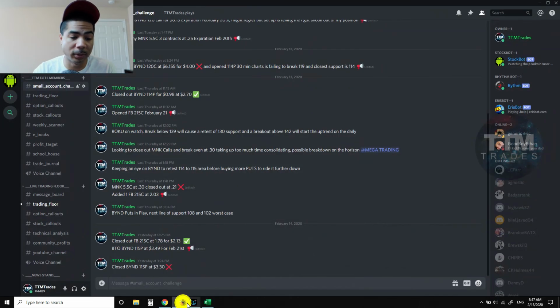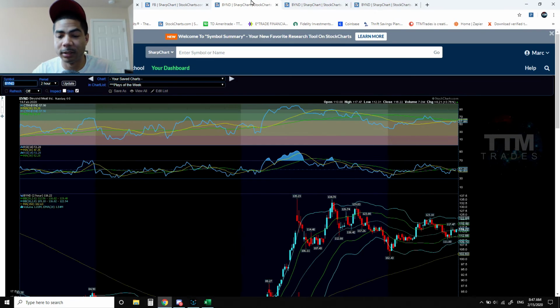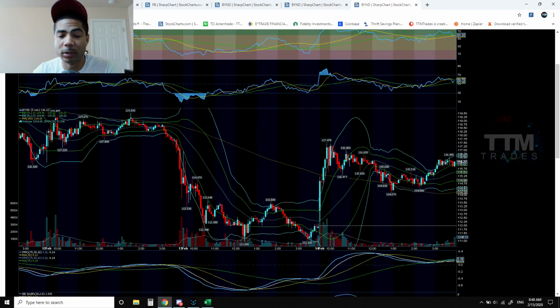The reason we got that 108 to 102 is if you zoom out, you can see here on the 2-hour chart, it was fell the 2-hour middle Bollinger Band. So my idea was it was going to fail again and begin pulling back. And this time, if it broke that 111, it'll find support at 108 where the last Bollinger Band was. And if that failed, then it would find support at 102, right where the 150 SMA was. So we started riding this one down.